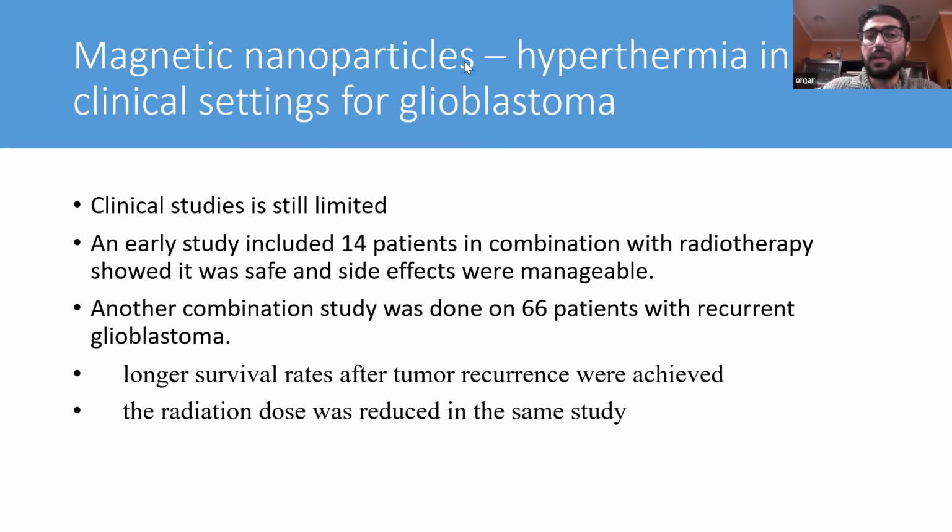Another combination study, which further supports the promising approach of magnetic nanoparticle inducing hyperthermia with radiotherapy, was done on 66 patients with recurrent glioblastoma. The researchers observed a longer survival rate after tumor recurrence in those who received hyperthermia. Even the radiation dose was reduced for that group.